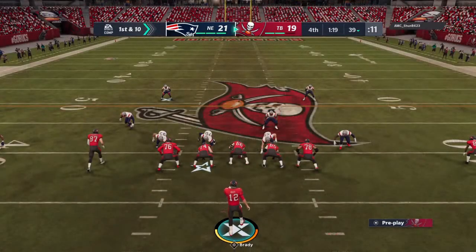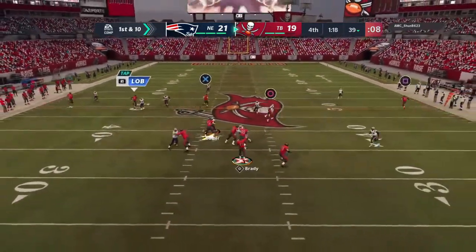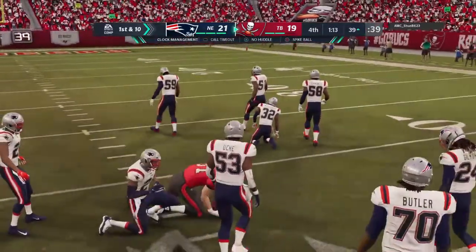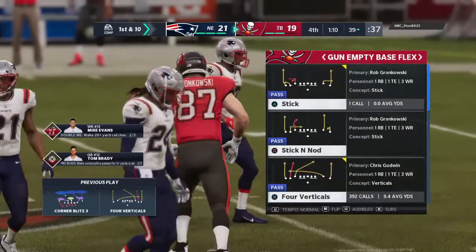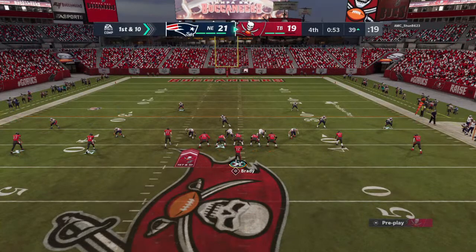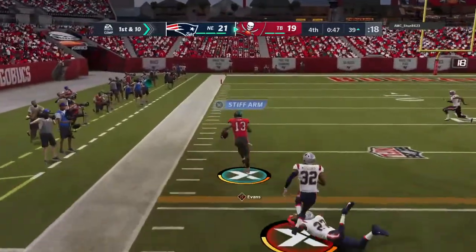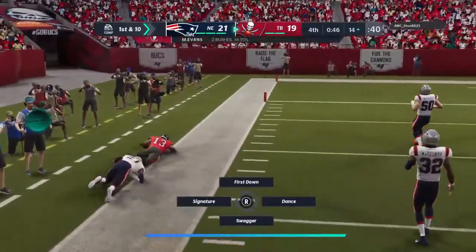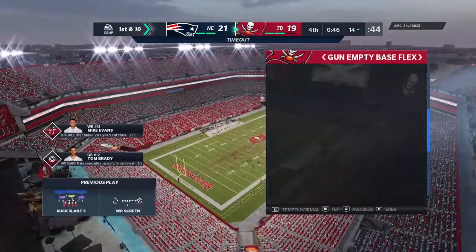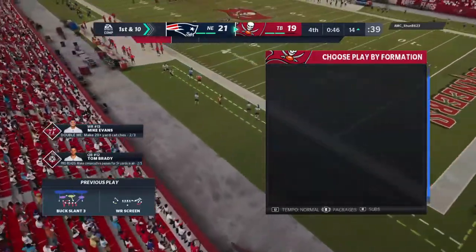Good starting field position for them here as they come up 1st and 10 at the 39-yard line. Now Brady. Gronkowski got it on the crossing route, and is able to rip off a big chunk of yardage before being dropped inside the 40. The end result, 21 yards. They'll look to throw, and he'll go out of bounds inside the 15-yard line. Now the Patriots are going to use one of their timeouts. It's just their first. They've got 2 more to use here in the final stages.